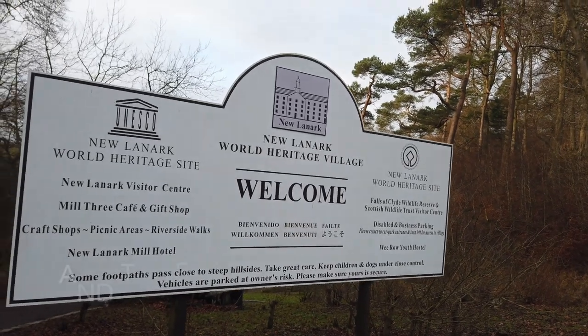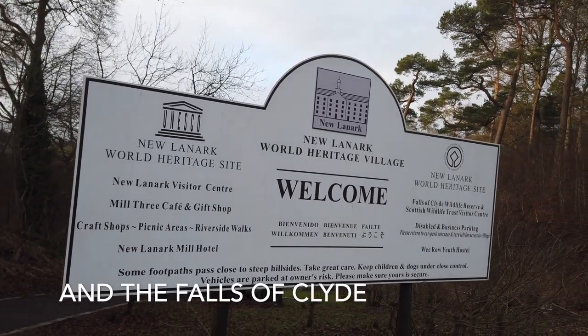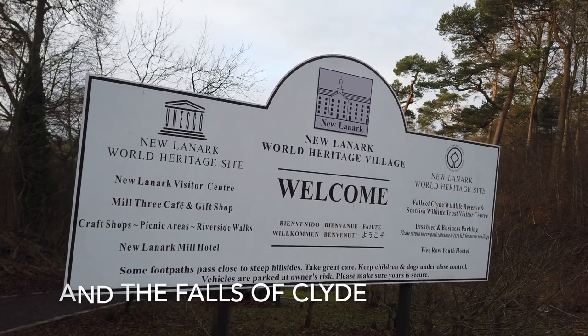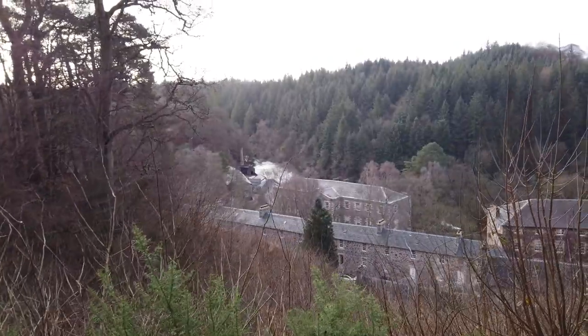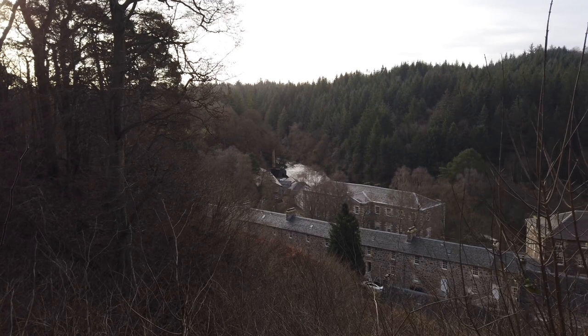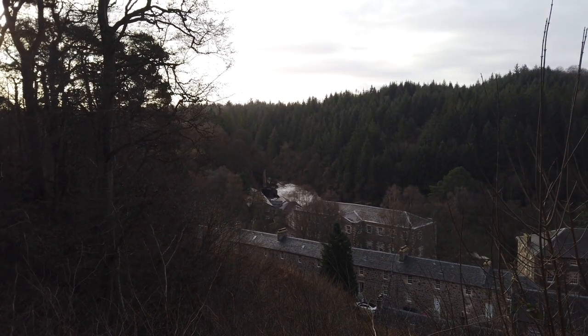Morning guys, we're out again this morning for a walk. Today we're at New Lanark World Heritage Village. I'm glad I came down today. For first visions here, just coming down the hill, I can see the first early falls. The amount of water that's coming over there is phenomenal.